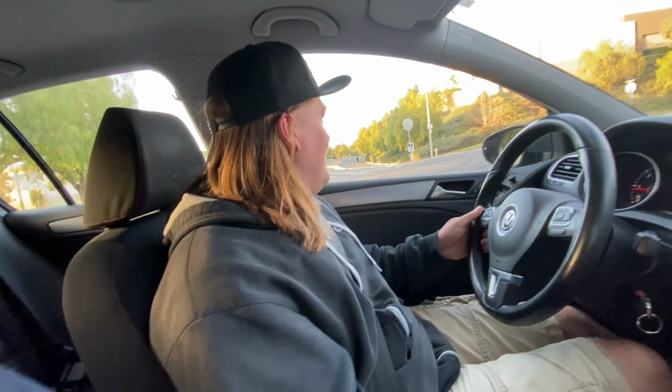Oh, shit. Why is the brake so squishy? Whoa! God damn it! I hate this clutch. Why? What is wrong? I can't stand driving this car.